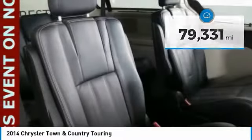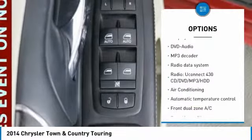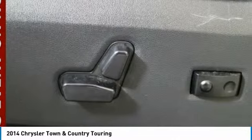Here are some of this vehicle's great options: traction control, air conditioning, dual airbags, power steering, hard disk drive media storage, four-wheel disc brakes, universal garage door opener, fog lights, compass, power windows.